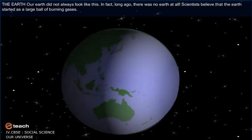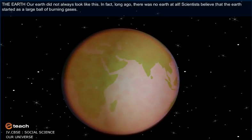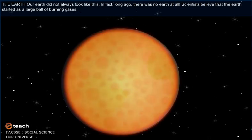The Earth. Our Earth did not always look like this. In fact, long ago there was no Earth at all. Scientists believe that the Earth started as a large ball of burning gases.